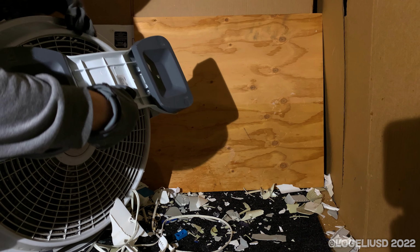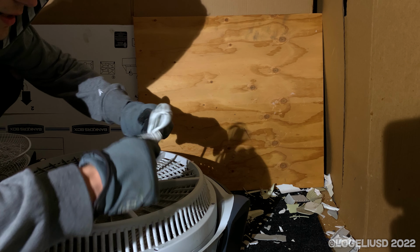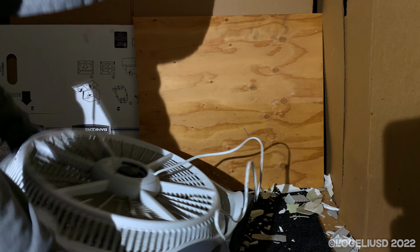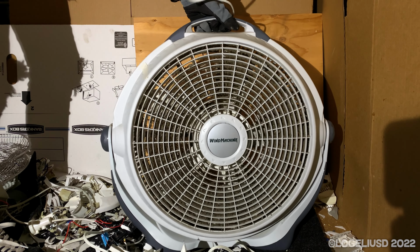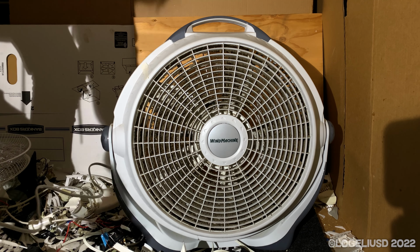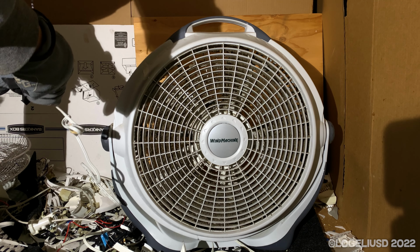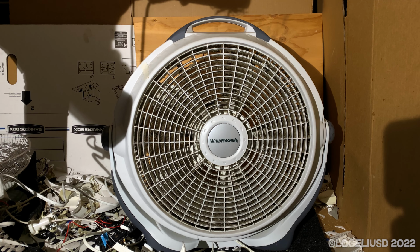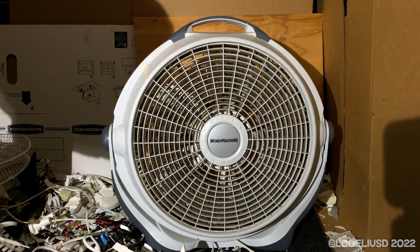I destroyed one of these before. They're pretty cheap. I actually have one on my patio that I've been using for ages. I think it's an older version compared to this, although I don't know my fan lore, so I'm sure all the collectors can tell me. Wow, look at this pathetic plug. Gotta bend it back into place just for it to work. It bends so easily. Just shows you how cheap these things are.